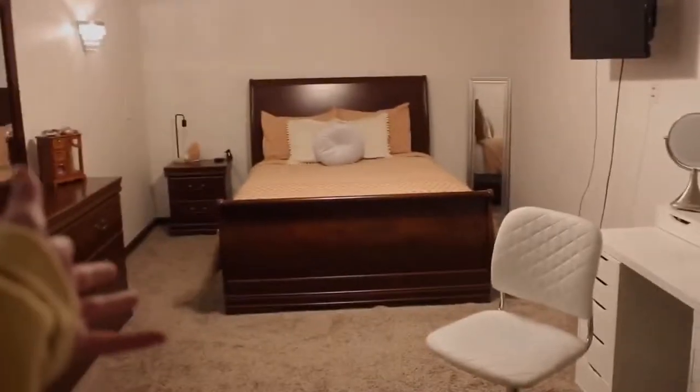That is my room. Isn't that crazy? Okay, guys, so that is my room as of October 6, 2019.